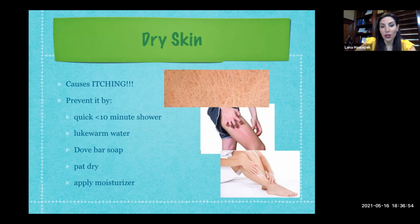And usually what I tell patients is keep it to 1 shower a day, because some people take 2 or 3 showers a day, which is drying to the skin. So limit to 1 shower a day, keep the shower quick, less than 10 minutes. Use lukewarm water, not too hot, because hot water will dry you out. I recommend using Dove bar soap. There's a Dove for sensitive skin that has no fragrance and is pretty mild on the skin and is not drying. And then once you come out of the shower, you pat dry and you apply moisturizer right after the shower. So that's the trick to seal in the moisture.